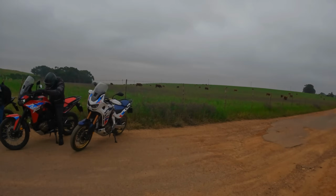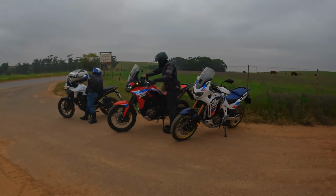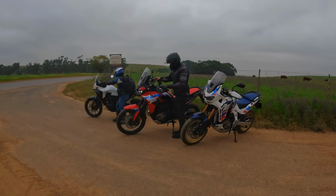So this is where we've ended up, guys. Got some cows in the background, just taking some photos. Look how easy this bike is to move for its size.